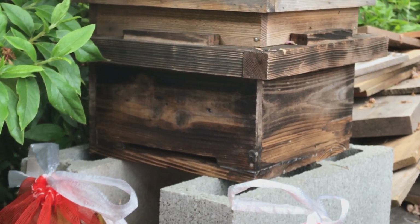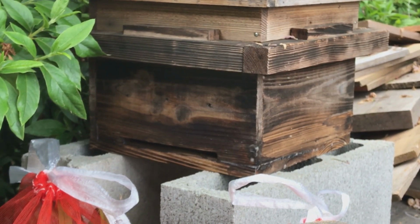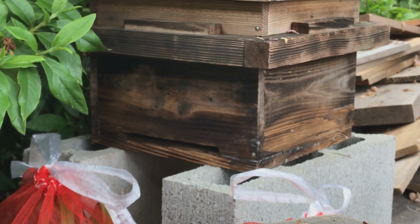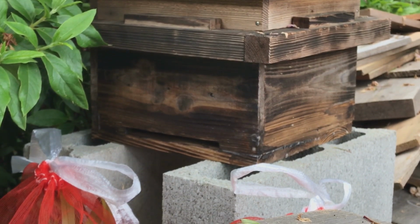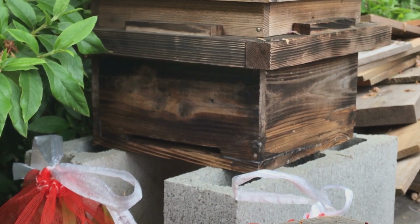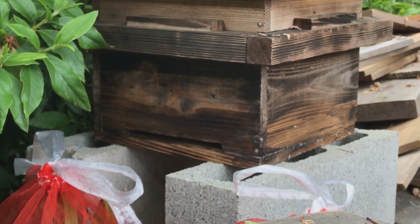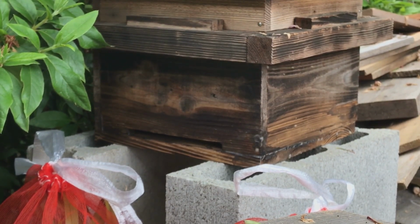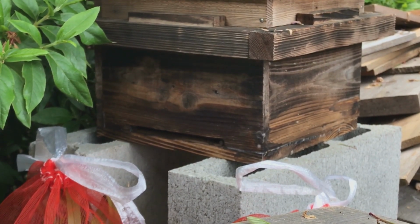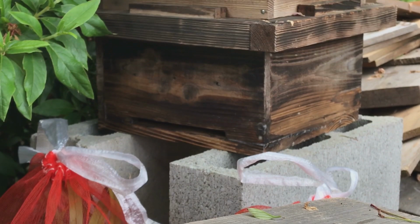So we do have a scout checking out this box. First she goes to the orchid, then up, then in. Then she'll come out, fly around the box a bit. Hopefully she likes it. That's a good sign if she goes out and goes in again.